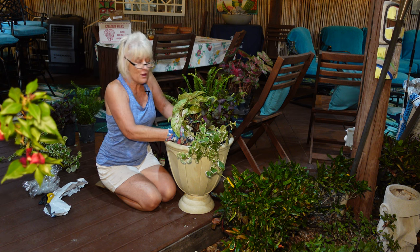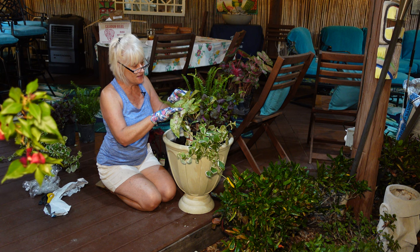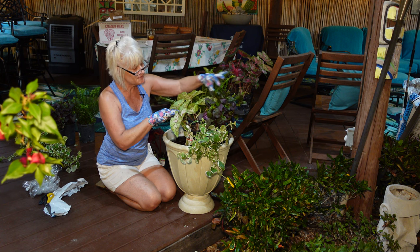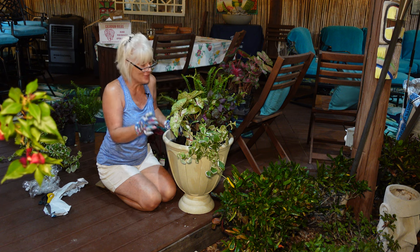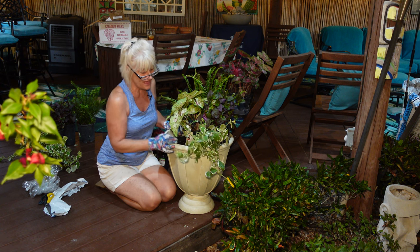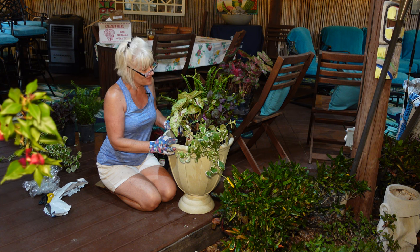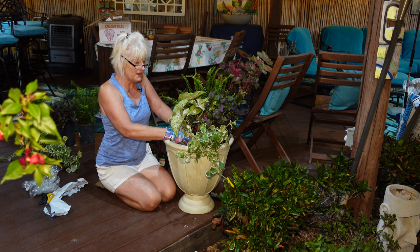And already, I hope you guys can see this, the splashes of red and the purple leaves of this Ultrananthera, they're just going together so well. They look so nice. And then on top of that, the beautiful variegated leaf of the Plectranthus, I think it's going to be a recipe for a really pretty planter.